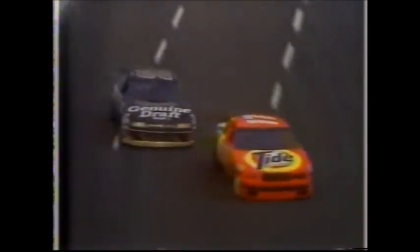Here's Rusty coming off the 4th corner. Isn't going to make an attempt to pass. Come on, Rusty. Making me look bad, buddy. Here we go. Goes up high again. Well, Darrell gave him the room that he needed, but just couldn't quite get up there that time. But he'll keep trying. You can rest assured.